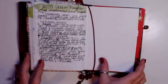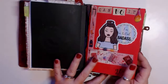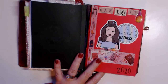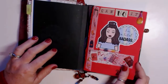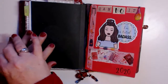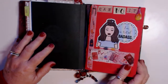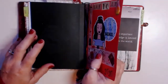And then we get to the insert that I made from the leftover Tomoe River paper from the Rock Your Notebook insert, as well as some I had. So I combined it. I just used a piece of red cardstock, but I knew I needed to make it a little bit thicker, but I needed to wait until after because I don't have my sewing machine out yet. So I needed to do it by hand, and I knew it was going to have quite a bit of paper in it. So I put a card here, which makes this sturdier.